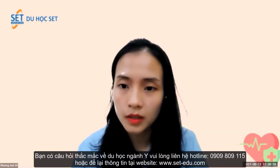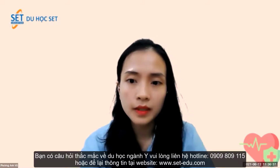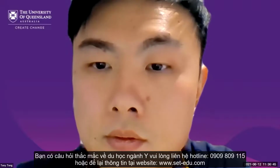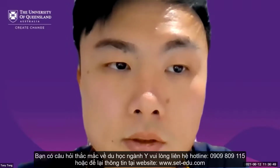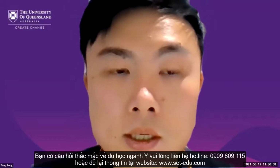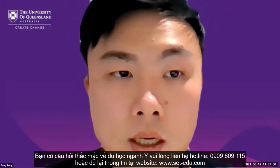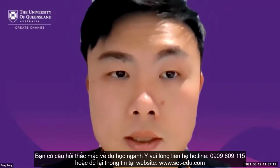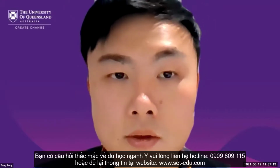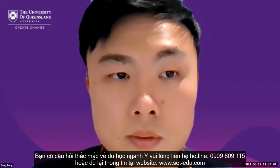Another question came to my private inbox about the adjustment scheme at UQ. Do you have an adjustment scheme for ATAR students? That's correct. I think we are the only medical school accepting adjustment factors into consideration for entry to provisional entry. We accept up to 5 adjustment factors. If you study the top mathematics, specialist mathematics, then you get 2 bonus points. If you study a language other than English, that includes an external exam as well. Since your native language is Vietnamese, I would suggest you take the external exam in Vietnamese, then you can get another 2 bonus points.